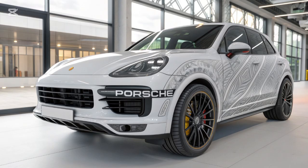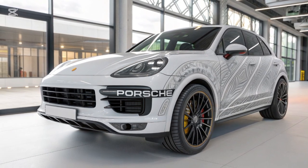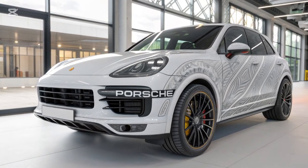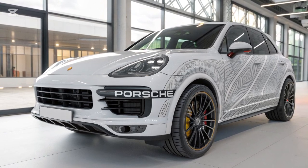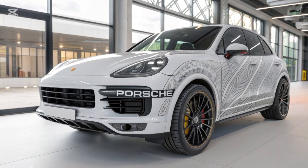At a glance, the GT is sculpted for speed. Wide hips, aggressive splitter, purposeful ducts, and a tensioned roofline. The Cayenne answers with confident mass, broad shoulders, strong surfacing, and Porsche's familiar taillight signature stretched across the rear. On-screen callouts. Toyota: performance sculpting. Porsche: purposeful presence.